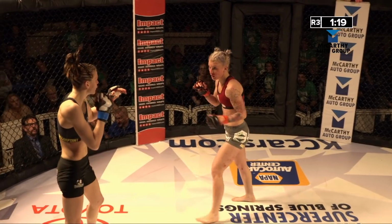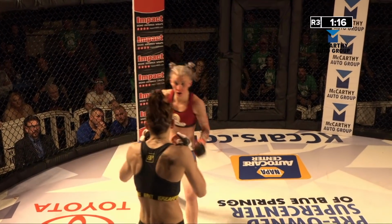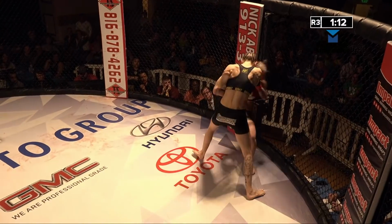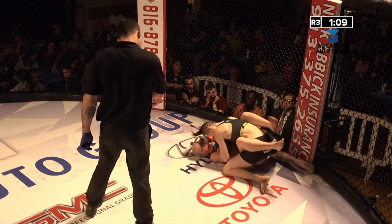Goodin just staying really calm and composed here on the outside, looking to land those big strikes. Julie Russell with a kick of her own. Goodin catches it. They're both throwing shots. Russell gets pulled out, and now they're on the ground. Goodin lands it.